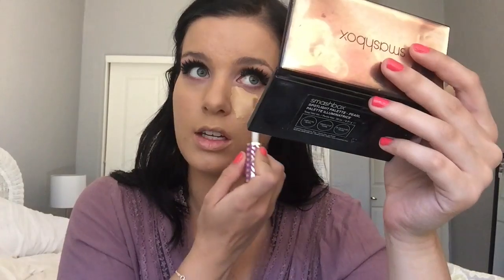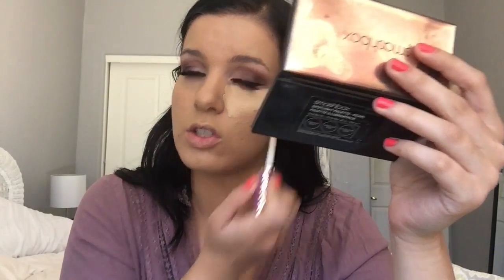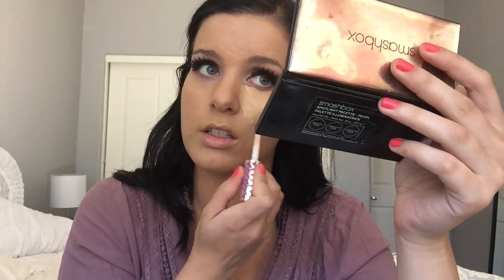I am going to conceal. I'm using the Shape Tape from Tarte. This is in the shade medium light, I think.